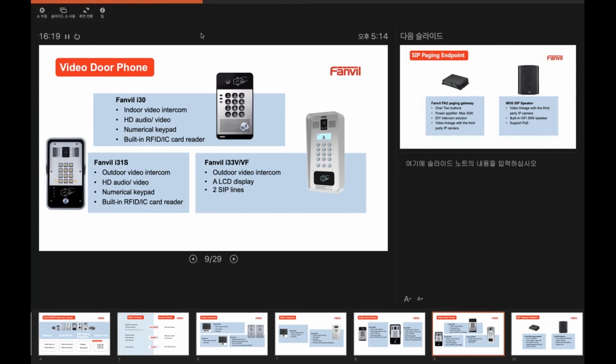And the I33V and VF, what's the difference? One is embedded, the other one is outside. So the basic body is the same. And then the VF provides another extra case to put on the wall or glass.